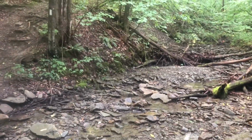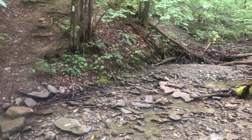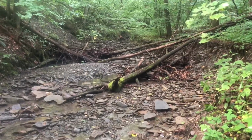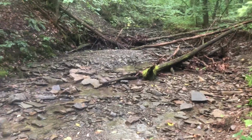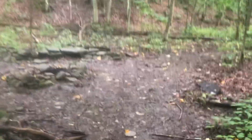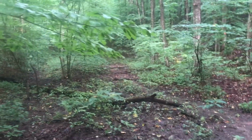So after that flat plateau section, you'll come down a pretty steep descent and enter the main hollow of Robinson Hollow State Forest. And you'll know that you've hit the bottom once you cross this little creek here. So you'll cross the creek and you'll get to this little intersection. Left is the main trail. That's where we're gonna go. But right is a Blue Blaze Trail that goes to a lean-to and a campsite. They have both here.